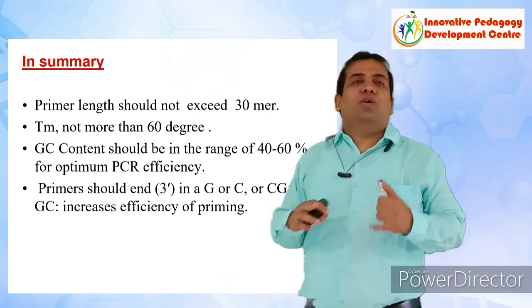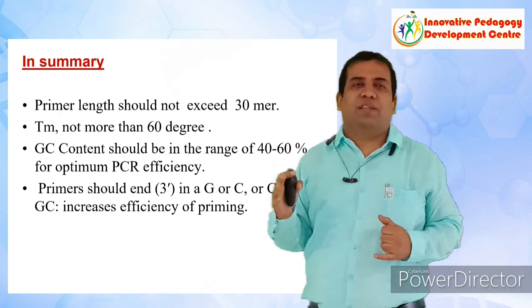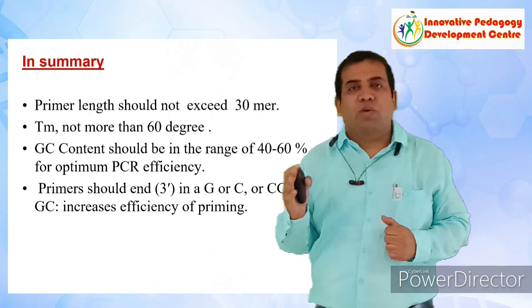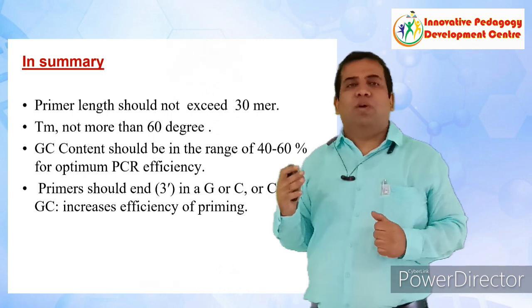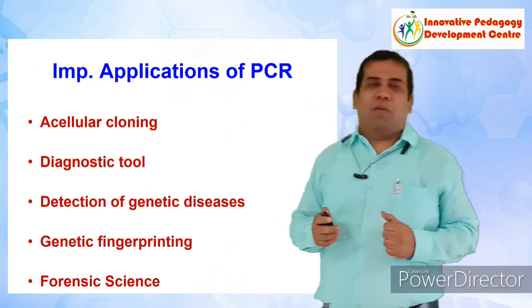So in summary, the primer length should not exceed 30. Then the Tm, that is the annealing temperature, is around 60 degrees Celsius. The primer should have GC content ranging from 40 to 60%, and the primer should always end with G or C to increase the efficiency of the primer.